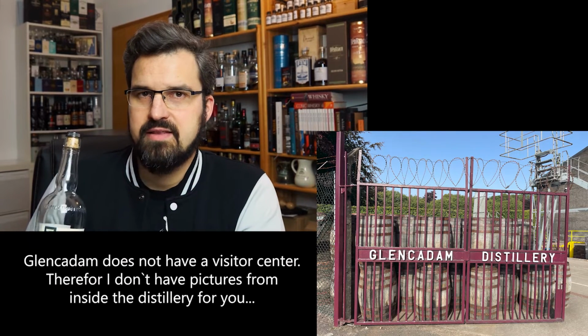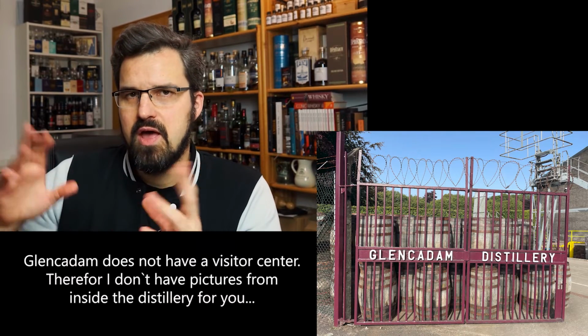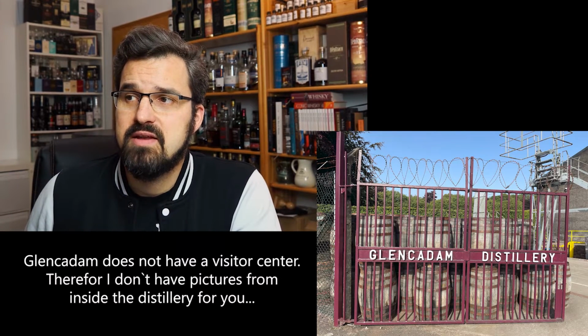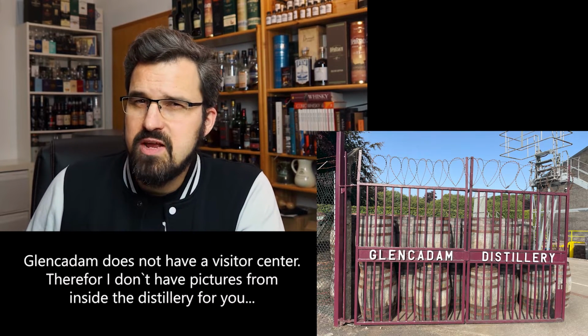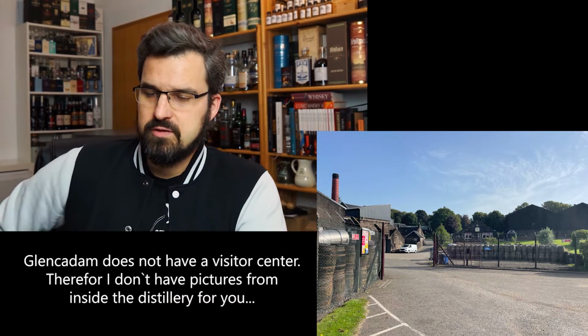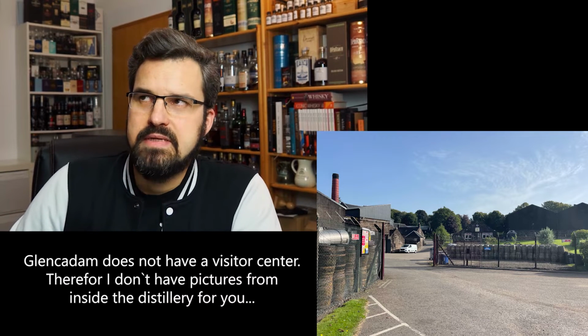But before I go into nosing and tasting this particular bottling, I want to tell you why I picked this bottle for a review today. Glencadam is a distillery in the eastern Highlands of Scotland. If you're familiar with Scotland, the Cairngorm Highlands are a really nice area, and on the east side of that you will find Glencadam, and quite near it the Fettercairn distillery. Both are not well known compared to the big guys like Macallan and Glenfiddich. I would call Glencadam a hidden gem.